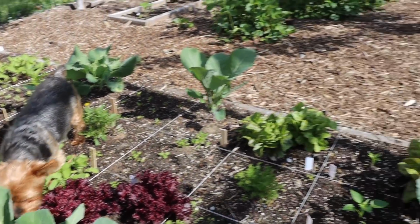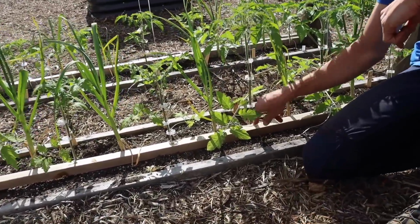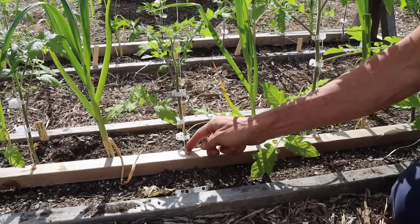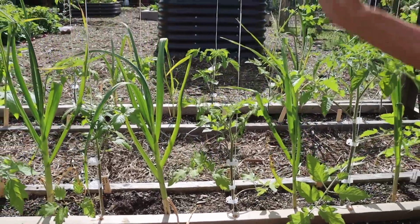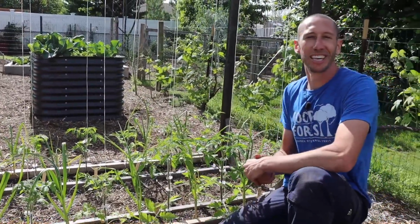Let me show you the tomato trellis too. And here's that extra piece of wood that I added. So I added this wood, it's attached on both sides. So again, this is where I have my string tied to. So we're not gonna have the stress of pulling on the tomatoes. I think this is gonna work a lot better. I should have done it in the past, but better late than never, as they say.